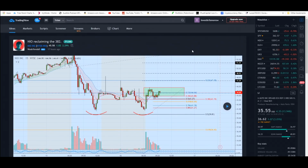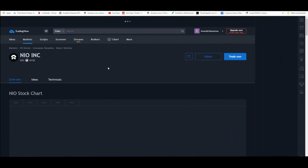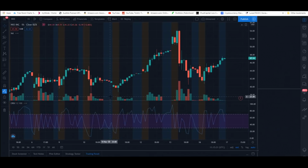So right now, I don't know why it shows Lee right here on the side, but you guys know I'm talking about Nio, of course. Let me look up the Nio ticker. Sometimes when I'm looking at different companies, like different ticker symbols, for some reason it mixes them up on TradingView, and that's the only complaint that I have with using TradingView.